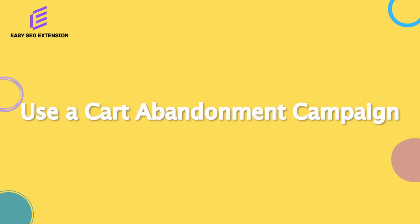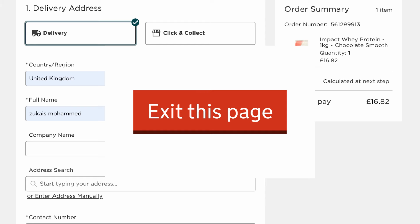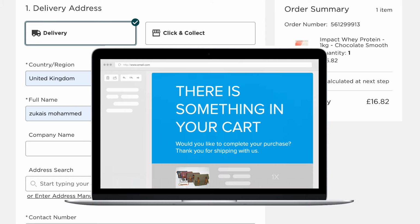Use a cart abandonment campaign. Have you ever been checking out, typed your email in, X'd out of the page, and then received an email about your product waiting for you?